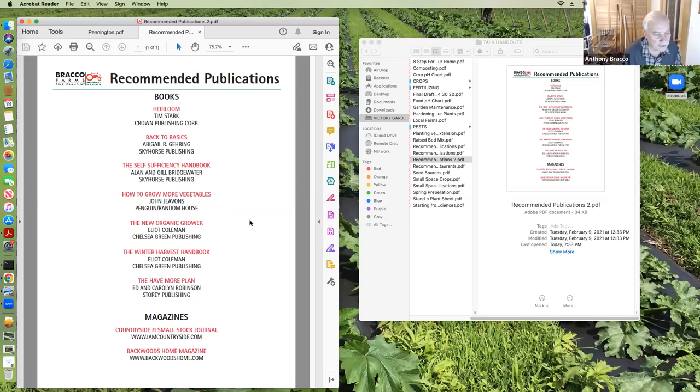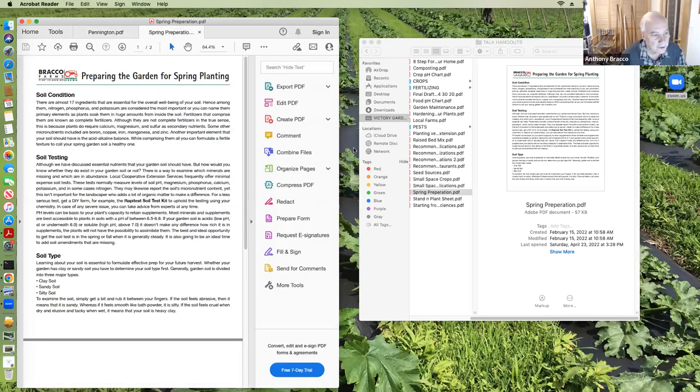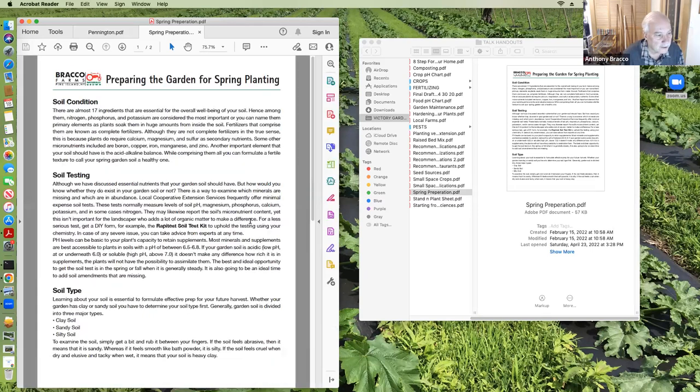And Backwoods Home magazine is fantastic. It's a quarterly, and that's a good magazine too. What you should do too is, every spring, I have this here, I'm not going to go over it now, but a spring preparation list is good. I took this off one of the websites from the state and from the Ag Extension.